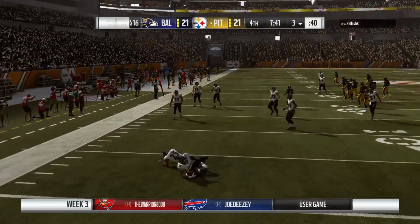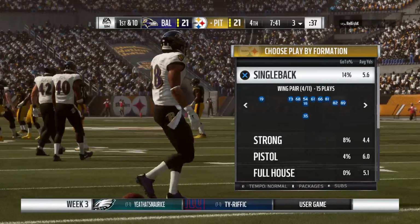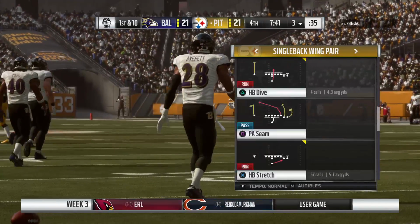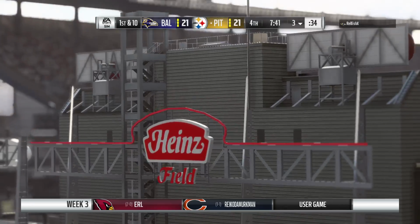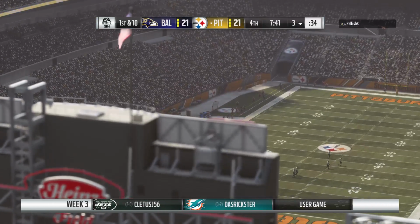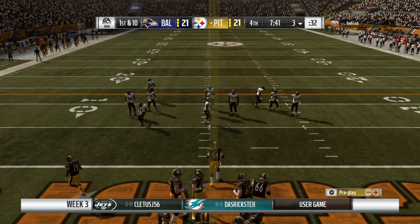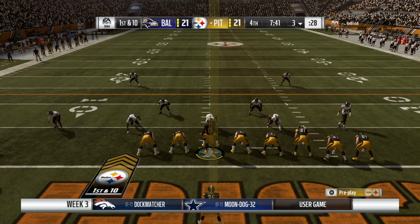And a great job here. This is going to turn out to be a beauty. This is marked out at about the 3-yard line. And now out come the Steelers. Some good games going on in the early window. This might be the best of the bunch.